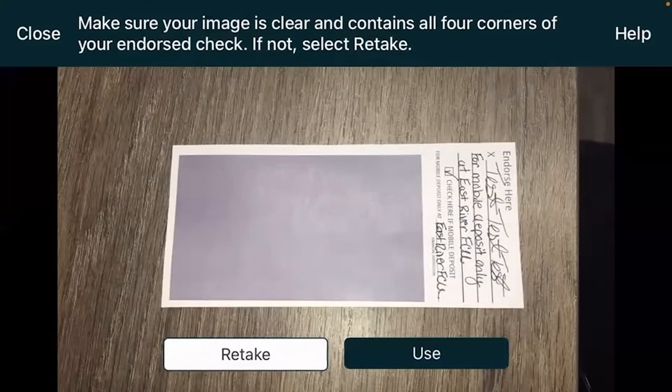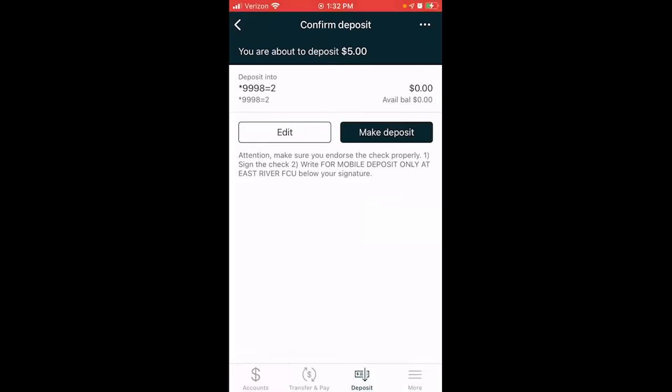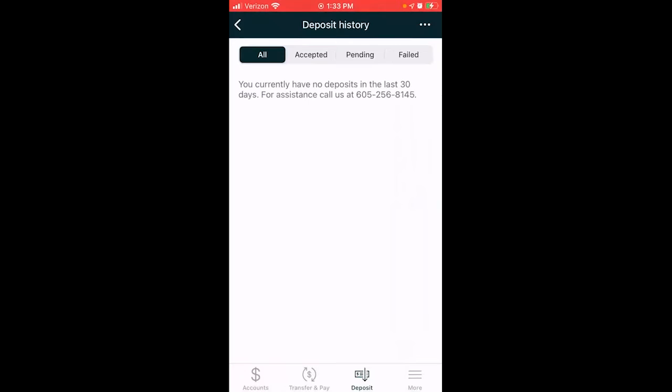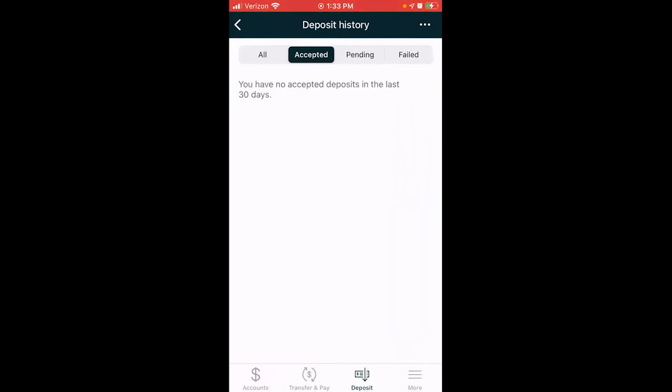And then you're going to go ahead and use, if you need to retake, if the check isn't clear, or if the four corners of the check are not in the picture, you can select retake, and then you're going to hit use. And then you're going to go ahead and click make a deposit. After you make a deposit, it will be in pending until it is accepted by the credit union. You can also go through your mobile deposit history and see all the pending checks, the accepted checks, and any failed checks that you may have had within the last 30 days.